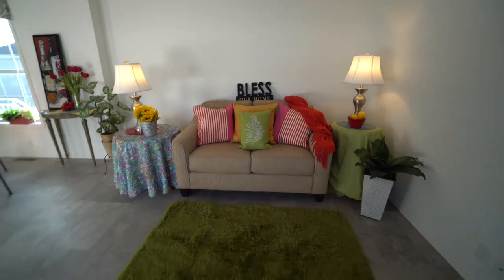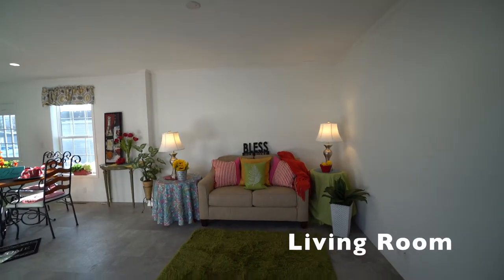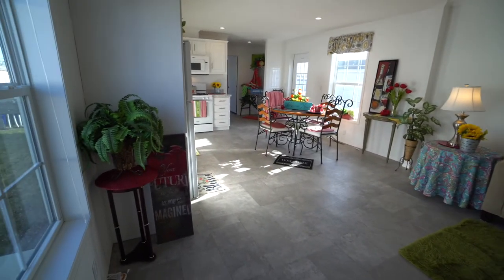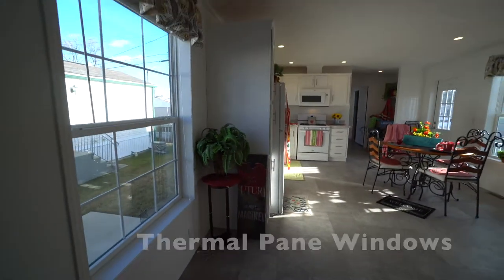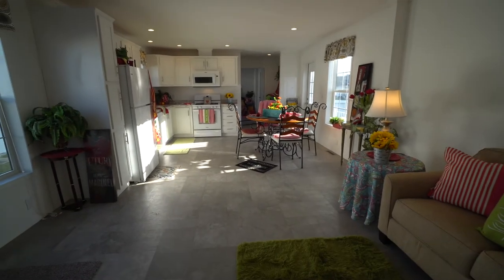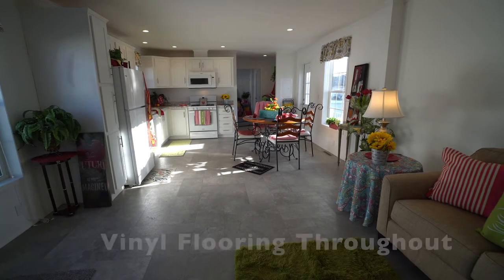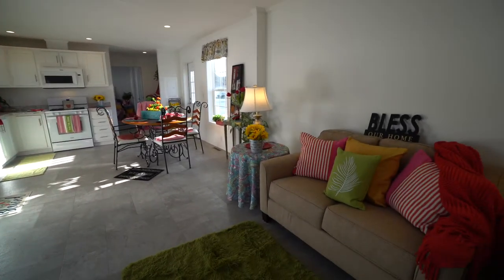Here's the living room. Let's take a look at it from back here. We just came in the front door and it's super quiet. And we're gonna pan over to the kitchen area. So you've got thermopane windows. It's a very sunny house. I just had to turn the heat off and I have it set for 64 because the light and the sun here make it so warm.